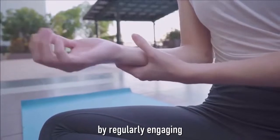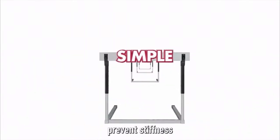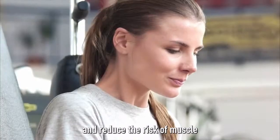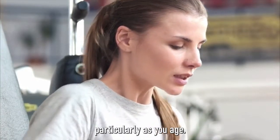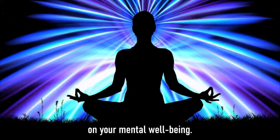By regularly engaging in swimming, you can improve your overall flexibility, prevent stiffness, and reduce the risk of muscle soreness, particularly as you age. 5. Swimming boosts your mood. Swimming has a positive impact on your mental well-being.